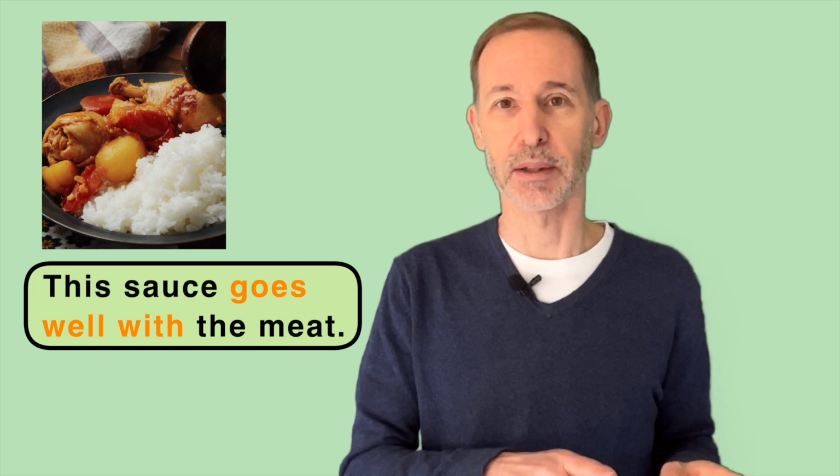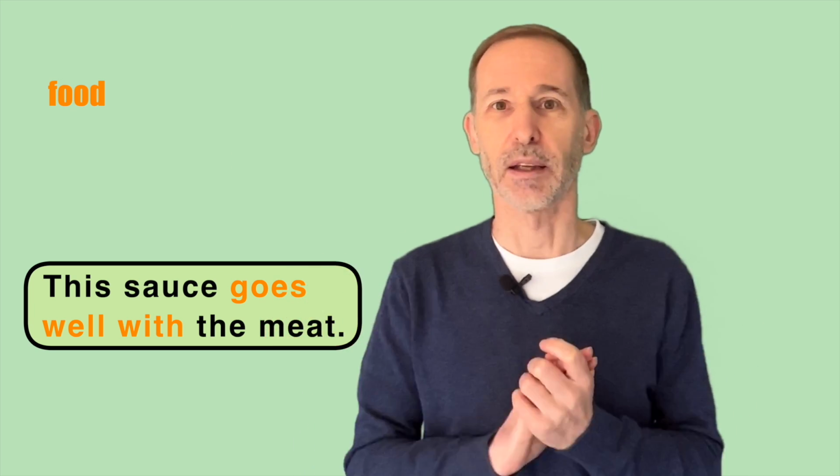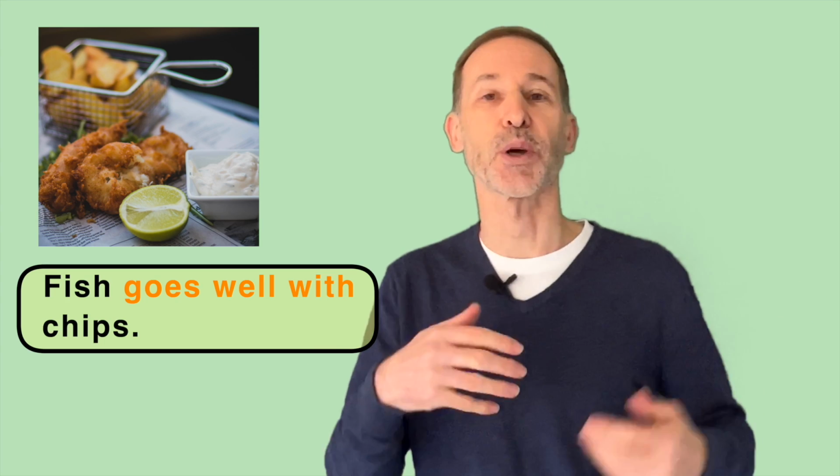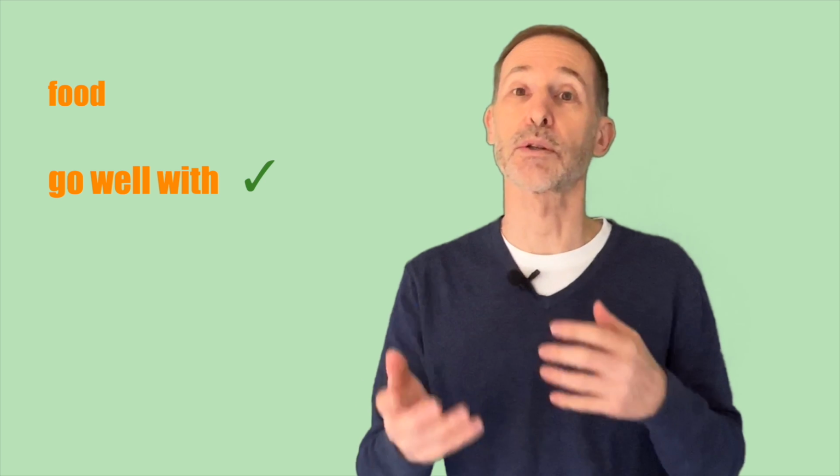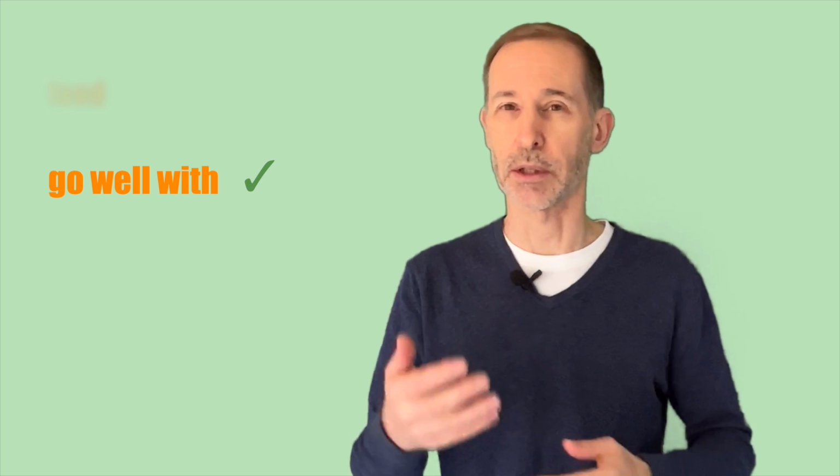As promised, let's have a quick look at some other topics such as food, music, furniture, jobs, etc. In the case of food, we could say this sauce goes well with the meat. So something goes well with something. In the case of fish and chips, fish goes well with chips. You could probably say that two flavors match if they are very similar or the same, but we don't really use this. So I think go with or goes well with is the best one to use for food.